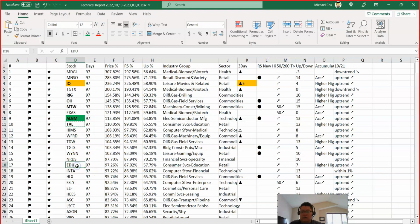But they're at the top, so I don't know. They might be leaders still. They're building a nice long base right now, but they're starting to feel like they want to break out. HIMS is a new name, Consumer Software Medical.